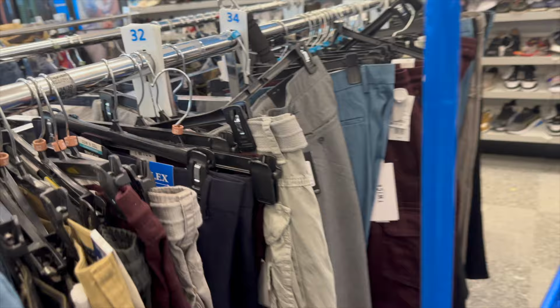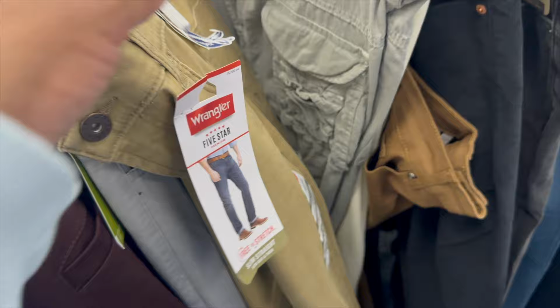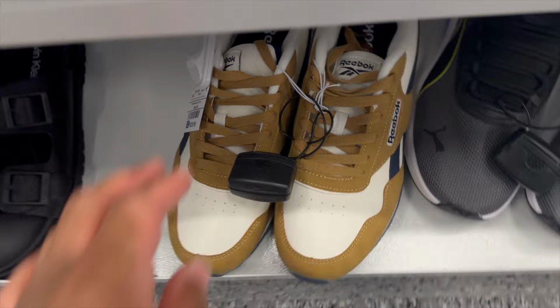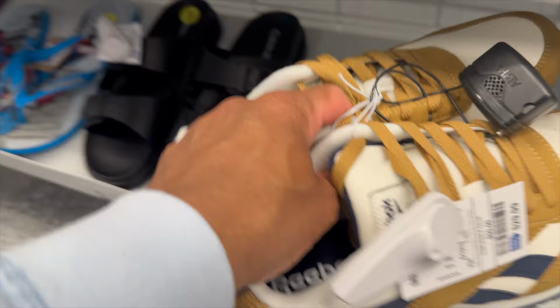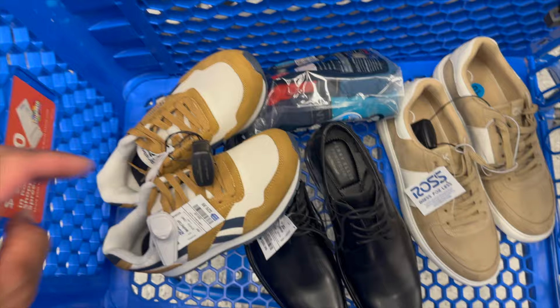What are these, cargo pants? What size? 34, 34. Okay. Some good dress pants. Ooh. I don't know why I want these Reeboks. I don't know why. I think I'm gonna put them in the bucket, because I could wear something that's blue. I don't know what to wear with them.